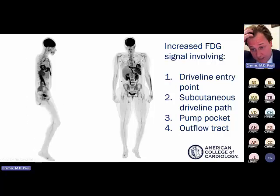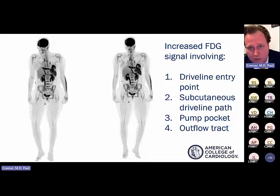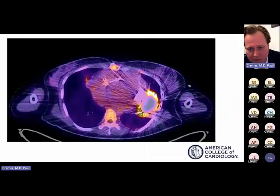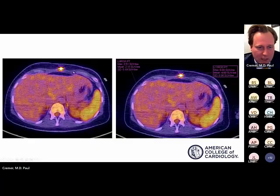And I think, as Vaskin highlighted, the advantage of the whole body PET is really to characterize the extent of the peripheral versus, or in addition, the central infection. And here are some of the PET CT fused images where you can see the increased FDG signal around the pump, this HeartMate 3 pump here, the increased FDG signal around the outflow cannula here, and the increased signal around the entry point.